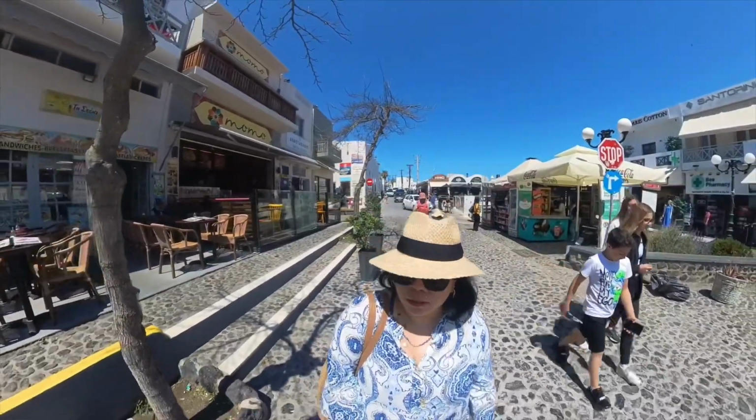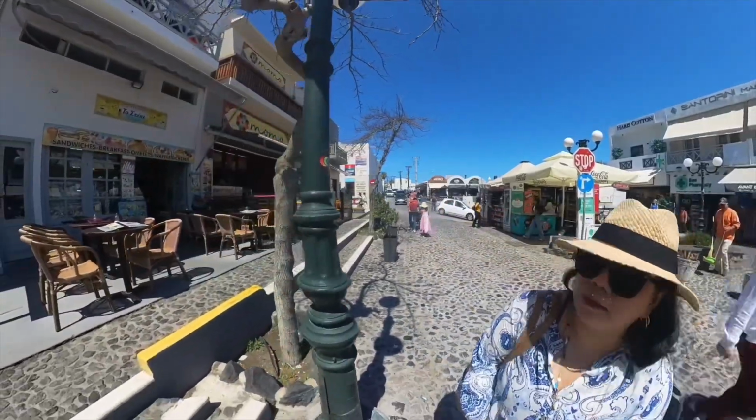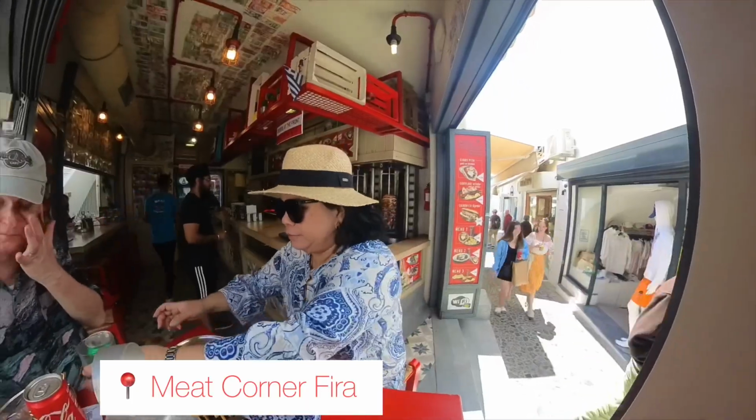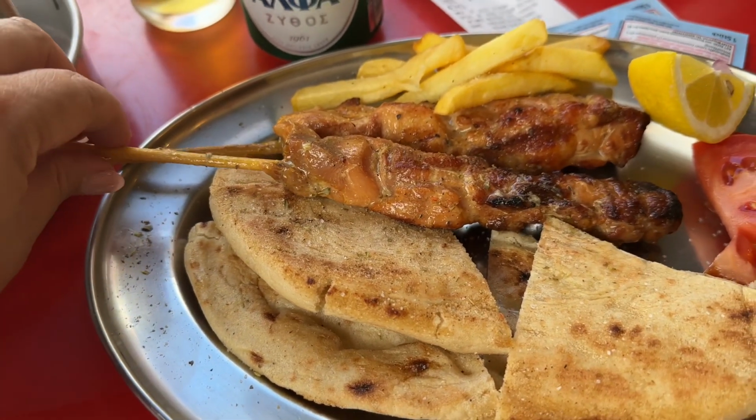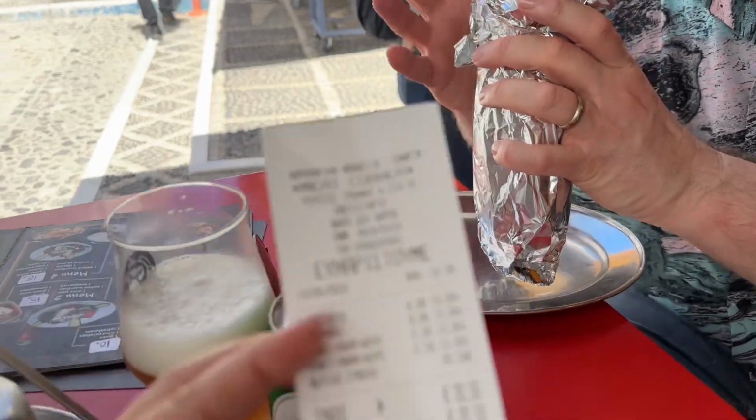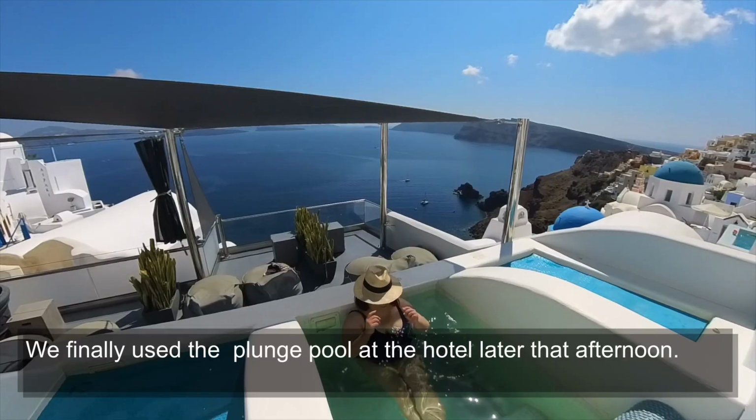Fira has many reasonably priced eateries. For 20 euros, we had a filling meal of gyros the size of my arm and a plate full of souvlaki, pita bread, and fries. It was our cheapest meal on the island.